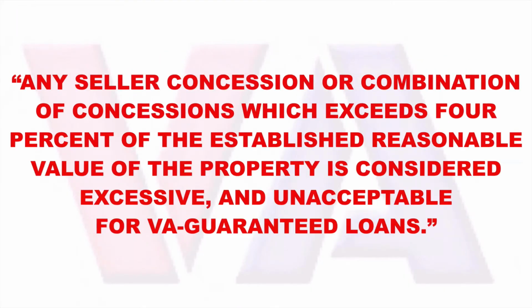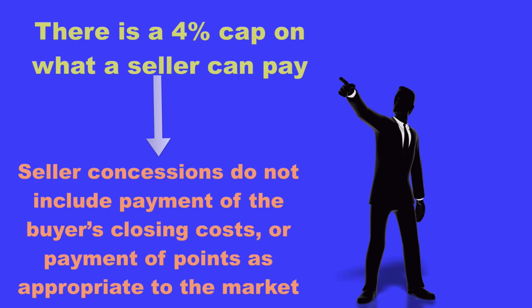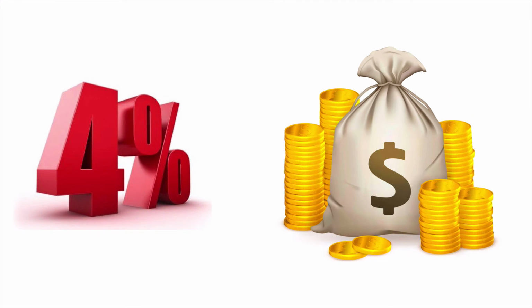And VA also states that any seller concession or combination of concessions which exceeds 4% of the established reasonable value of the property is considered excessive and unacceptable for VA guaranteed loans. However, many lenders misinterpret this and conclude that there is a 4% cap on what a seller can pay. But because seller concessions do not include payment of the buyer's closing cost or payment of points as appropriate to the market, this shows that the 4% cap only applies to certain charges such as those discussed.